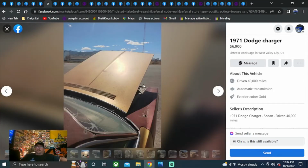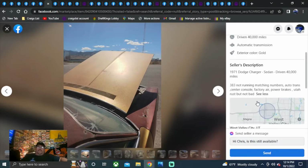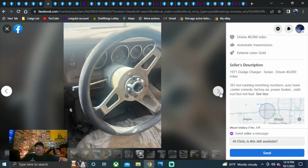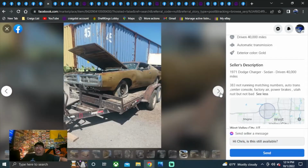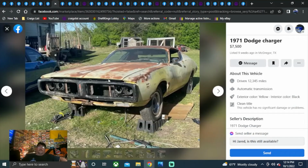And we haven't looked up '71s in a long time. Hats off to all these guys that got these cars and have kept them, because these just have not been the most desirable car, especially when it comes to Chargers. On to another one. I myself have always thought they were pretty sweet.